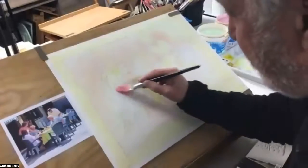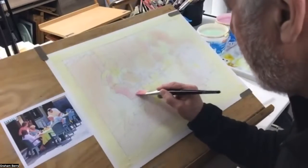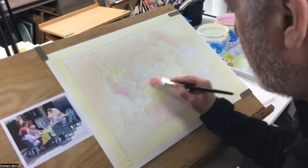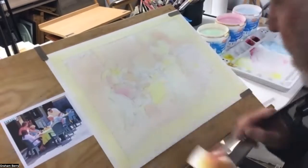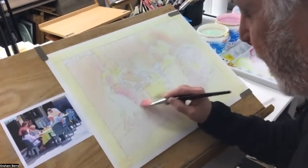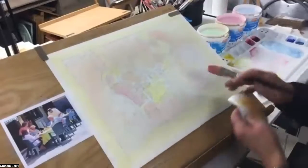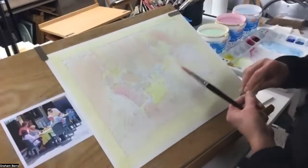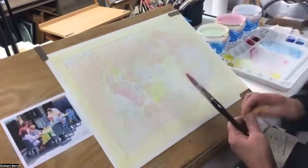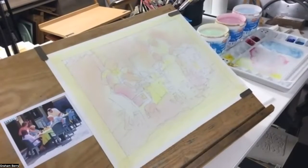See the back of that lady's dress now, so lots of permanent rose in there. Got to preserve that lovely highlight though. On the hands, as the paint begins to dry, you've got more control over it. It won't be spreading as much. If it's gone into a highlight, you can just use a bit of paper towel and lift it off if it's spread too much. Got a fresh bit of paper towel. I'm going on to the blue now.